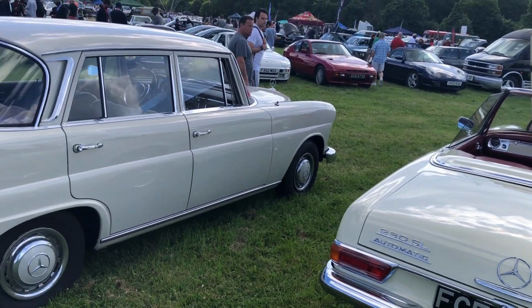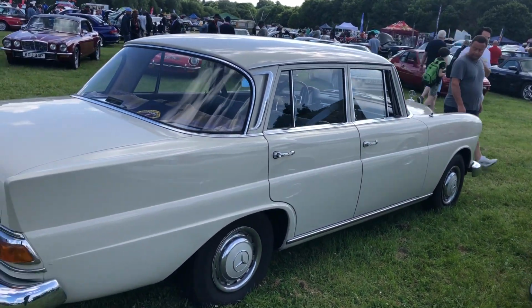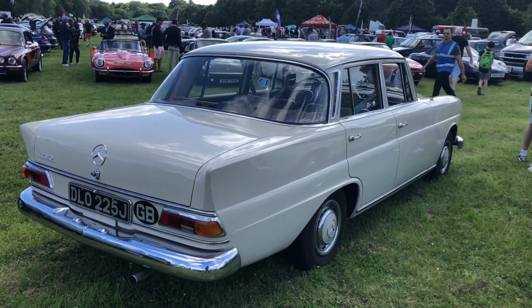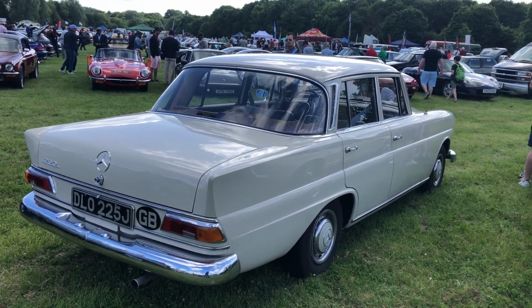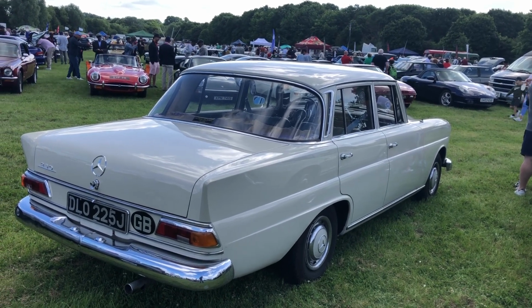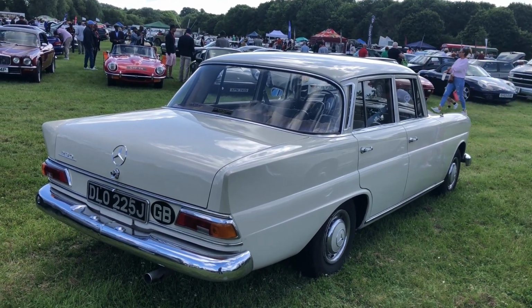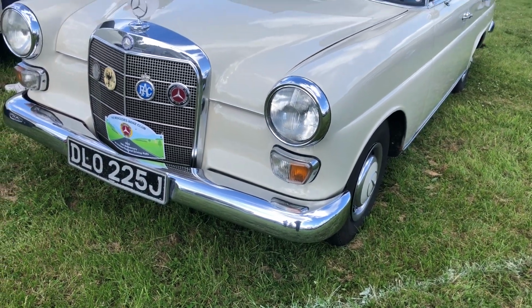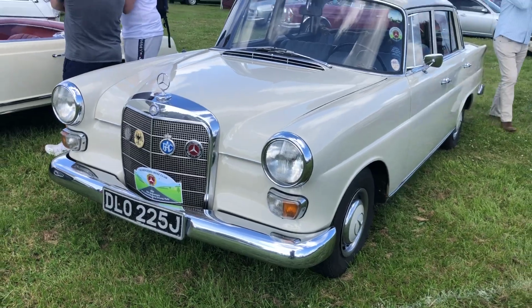Now, I believe this next car here, this J, so that'd be 771, I think this is a Fintail. Correct me if I'm wrong. It's a 230, I know that much, and it looks like an import because it's a left-hand drive car, but it's nonetheless lovely for it. And lovely from the front as well. These are really special cars, aren't they?